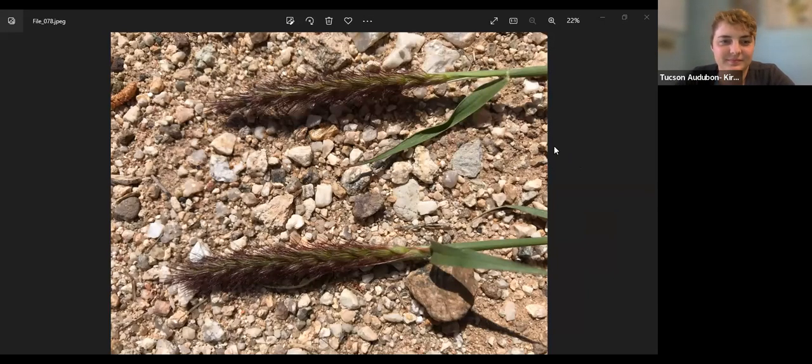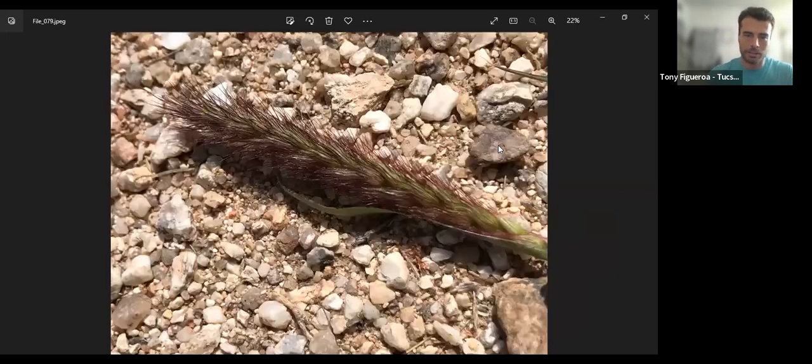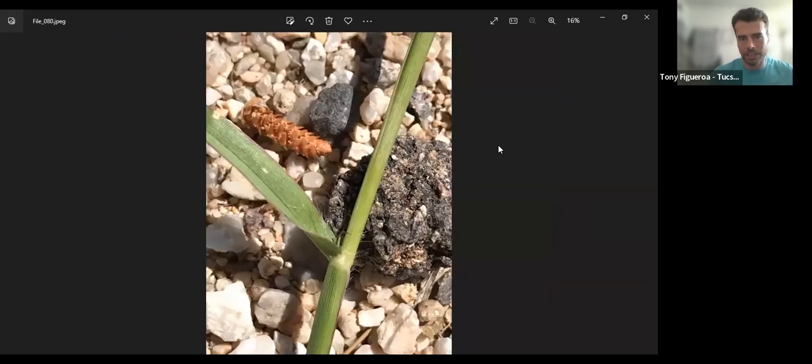So this is the easiest way to identify it when it is in flower. So these are the flowers of buffelgrass. They kind of are a bottle brush is the best way to describe them, and they typically have a purple sort of color to them. In terms of what the plant itself looks like, it's starting to grow right now in areas close to roadsides and has a very limey green coloration to it.